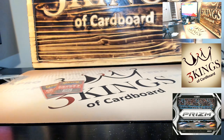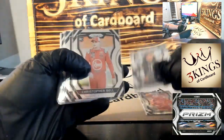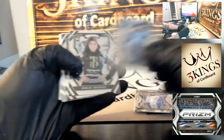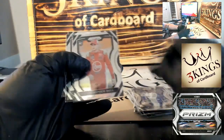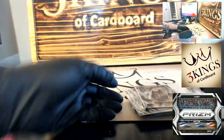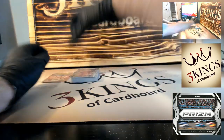We'll start with some rookies of note. We had a Prizm Silver, Chris Bell rookie. Another Chris Bell, Deegan, Bell, Wallace, Byron, Deegan. These are just base. Bell, Deegan, Byron, Wallace, Bell, Byron, Wallace, Bell, Deegan. So some rookies of note along with the Silver, Christopher Bell.